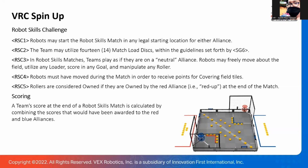At any point during the match, one driver team member is permitted to move between the two alliance stations for the purpose of introducing match load discs. There may never be more than one driver team member outside of the alliance station in which the team began the match.